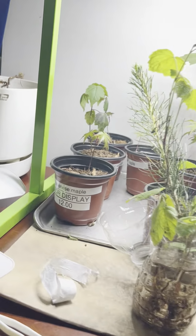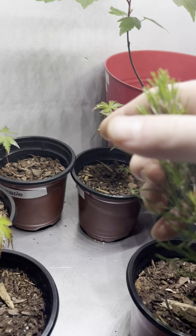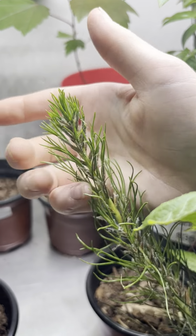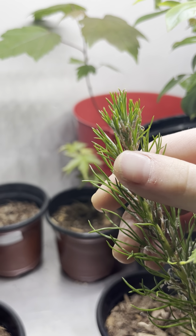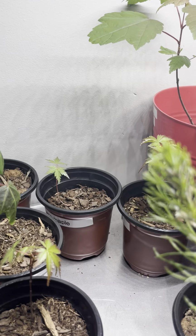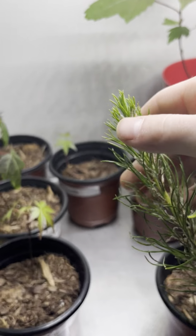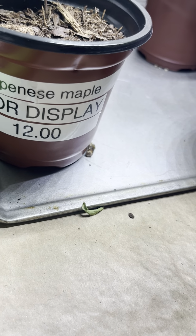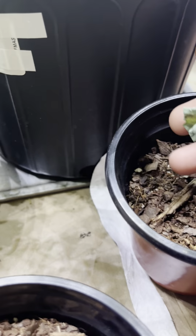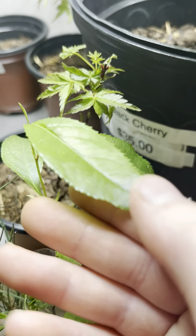So over here, I have a Virginia pine, I believe is what it is. Right? No, that's not what it was. This is a loblolly pine, that's what it was, now I remember. What the heck was that? Right here, I have a maple, which is sadly struggling, like, what's happening to me? You know. I got a black cherry right here.